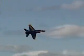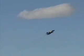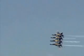Both pilots will experience 6 times the force of gravity before they drop their aircraft over center point to establish a right echelon formation. From the right at 350 miles per hour, the double Angel echelon parade.